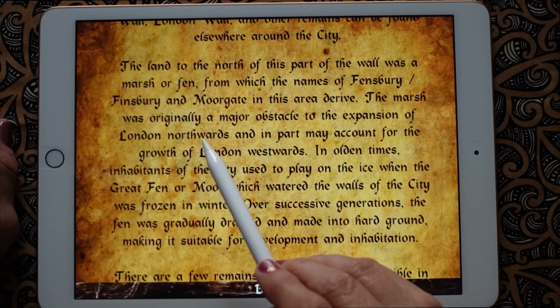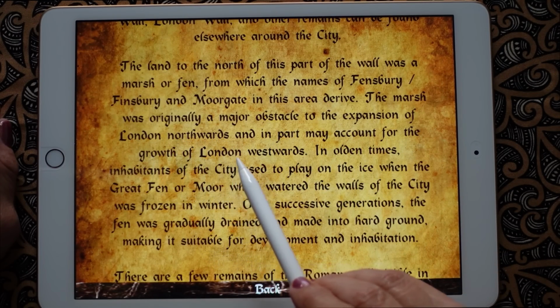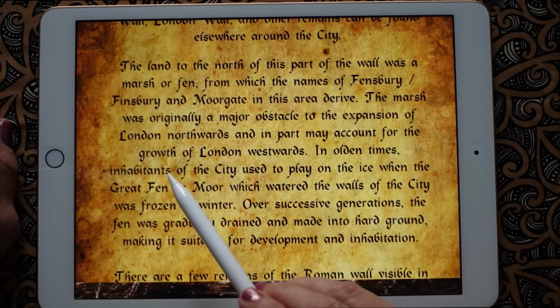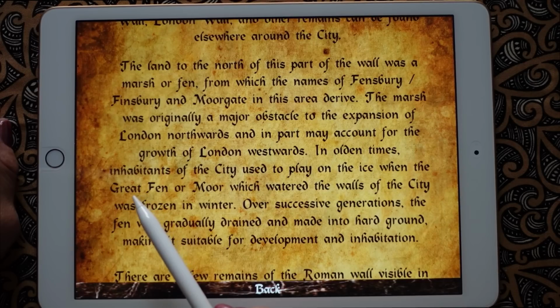The marsh was originally a major obstacle to the expansion of London northwards, and in part may account for the growth of London westwards. In olden times, inhabitants of the city used to play on the ice when the great fen or moor, which watered the walls of the city, was frozen in winter. Over successive generations, the fen was gradually drained and made into hard ground, making it suitable for development and inhabitation.